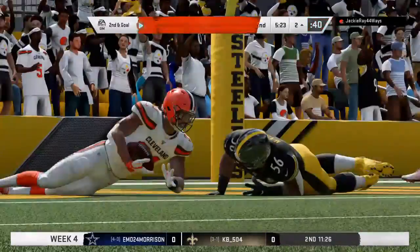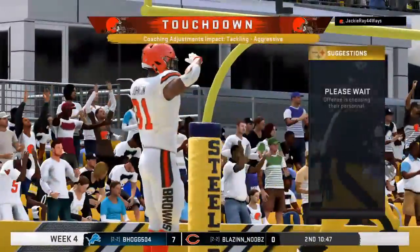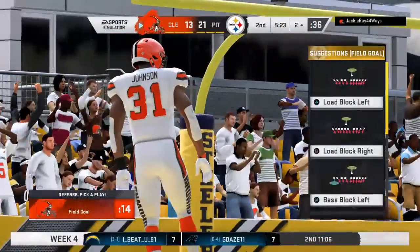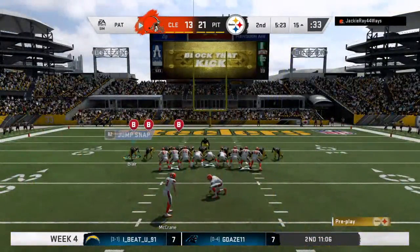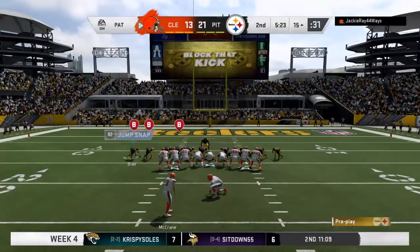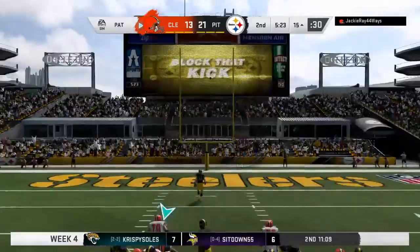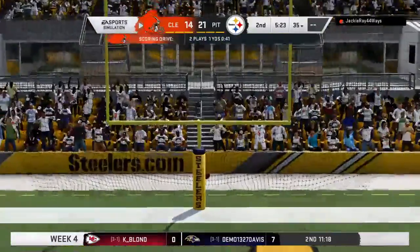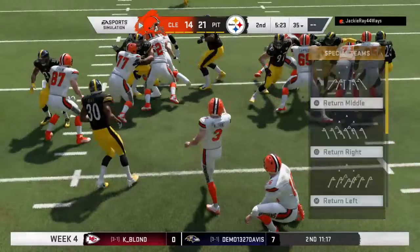And he'll barrel his way into the end zone for a Browns touchdown. David Johnson, his second touchdown on the season, as his guys are back within a single score. Extra point by McCrane, up and good. And they're back within a touchdown at 21-14.